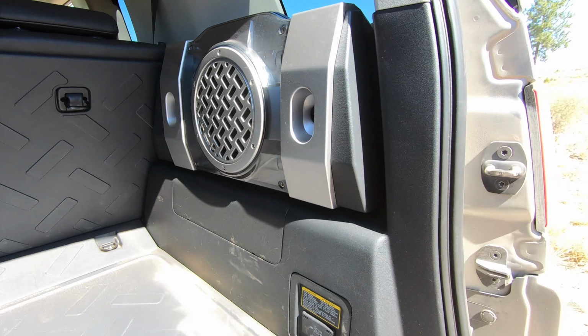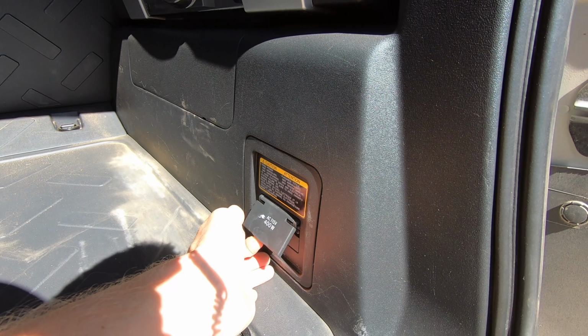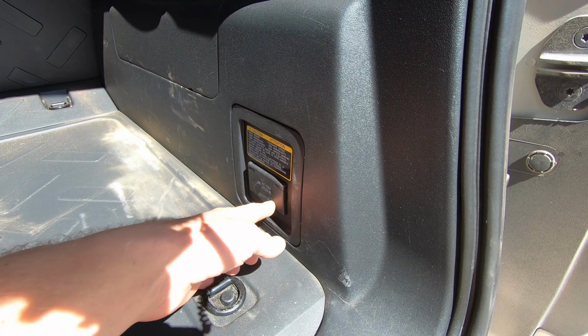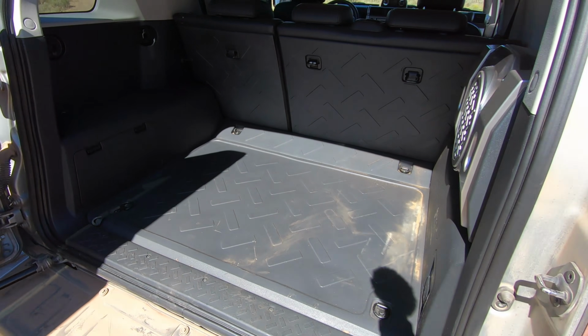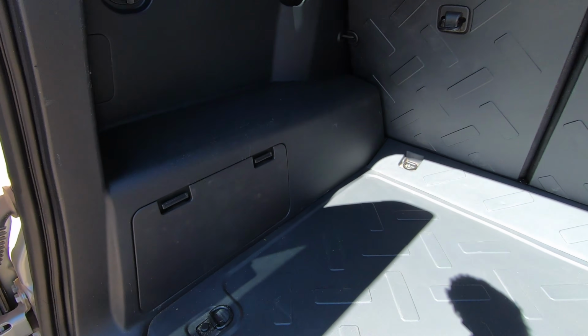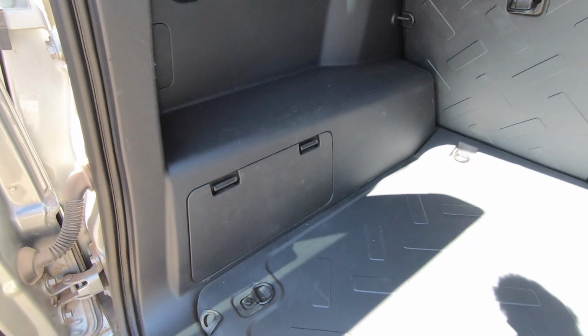And then down below, power outlet, 400 watts when the vehicle's running. And then over on the driver's side, another little compartment with our jack, space for a few other small things.